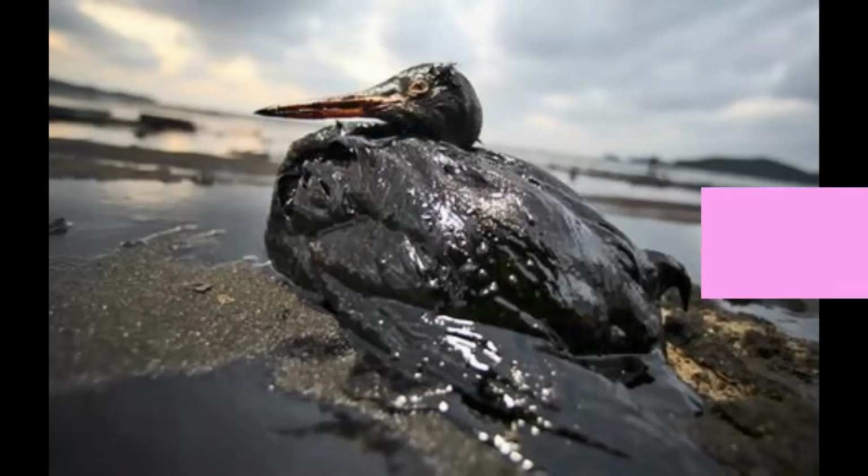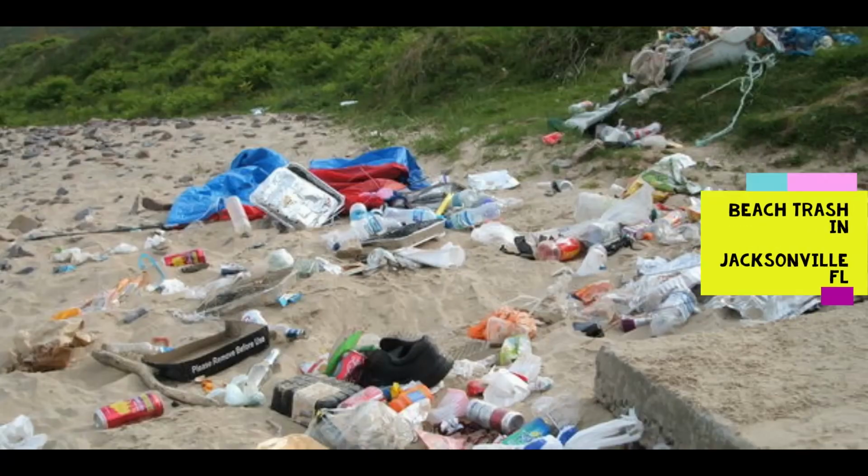Can you think of some environmental problems that the Earth might be experiencing right now? For example, the oil that's being leaked into our oceans and getting all of our beautiful ocean creatures filled with oil, not being able to breathe. Or for example, all the trash that you might find on any given day on any of the beaches here in Florida. Another problem we might be looking at is water, and how a lot of people in the world do not have enough water as you and I might have.